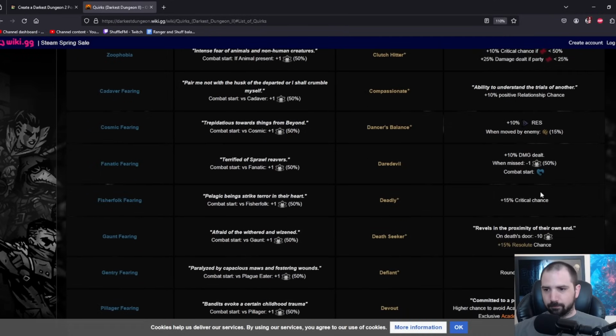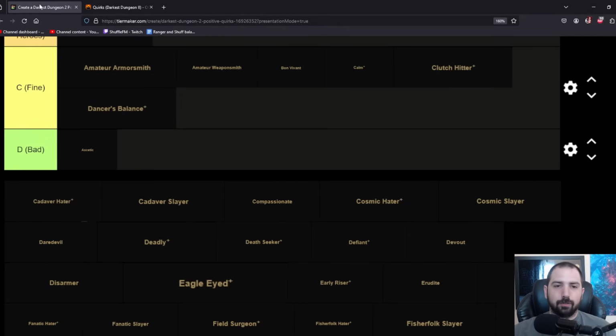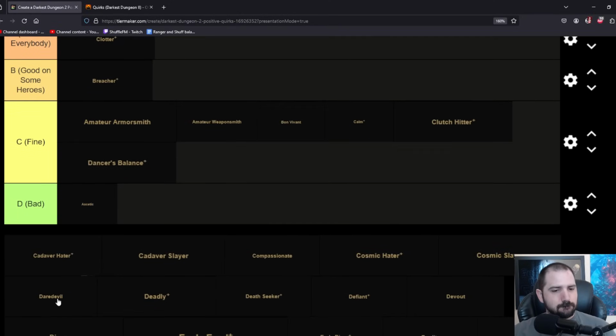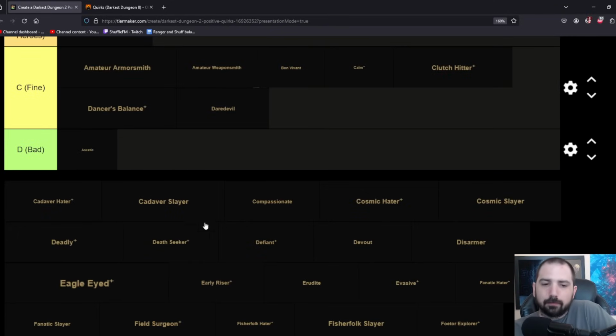Daredevil. Let's see, 10% damage, combat start vuln, and if an attack misses you, you lose stress. This is a hard one to rate, because I want to put it here, because the 10% damage doesn't do too much. It doesn't do as much as you might think because of how rounding works. And starting with vuln is never great, and not everyone can dodge. Not every team has blind, so getting the stress heal is not super common, but it's not bad.